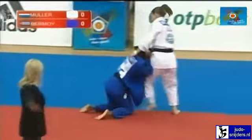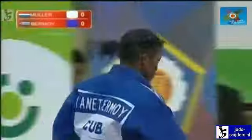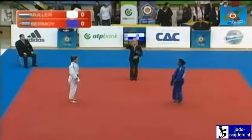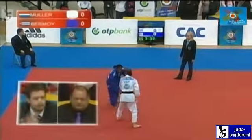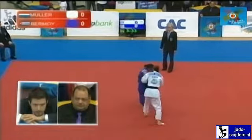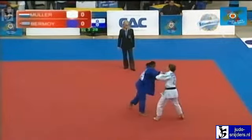Advantage from Luxembourg, using those legs to her advantage, trying to opt for the Uchimata and trying to dominate quite nicely, making the Cuban look very passive. And she's not been successful because the Judo has been awarded to Muller. As you can see in the corner there of the screen, the Cuban coach, a very serious man.